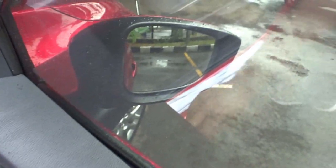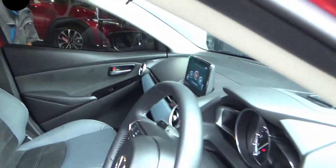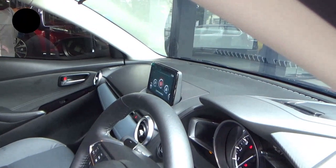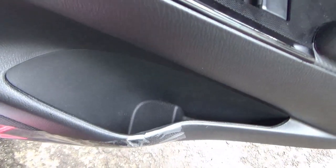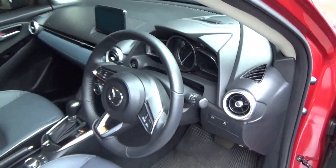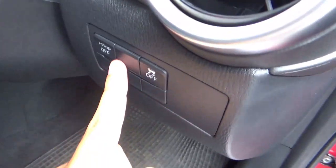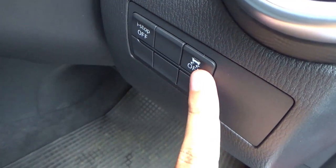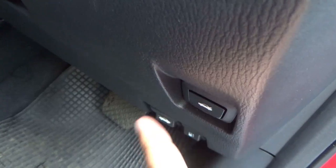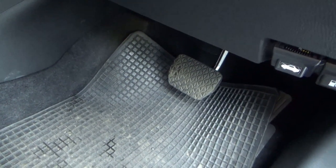Side door mirrors. A huge size door pocket. What I'm seeing in the column is the i-Stop, Mazda's version of the auto start-stop system, and the button to deactivate traction control. Down below, the button to open the rear boot, fuel flap and bonnet release, automatic transmission, dual pedals.